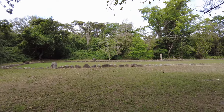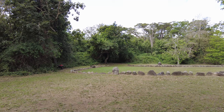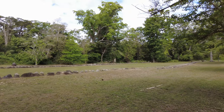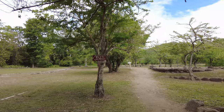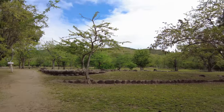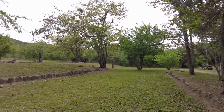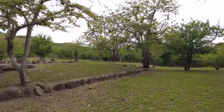We'll stop at the first large plaza, and you can see this extends quite a ways. It's closed on the end near us and open on the other end. Then we continue down the path and we find another set of two rows of stones. Nobody knows why or what the stones were for.